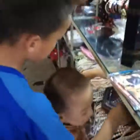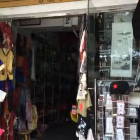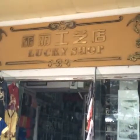How much are those? Okay. This one is very pretty. Oh, I like that one. Oh, and wouldn't want to buy something at the Lucky Shop.